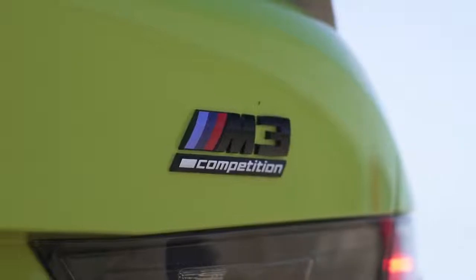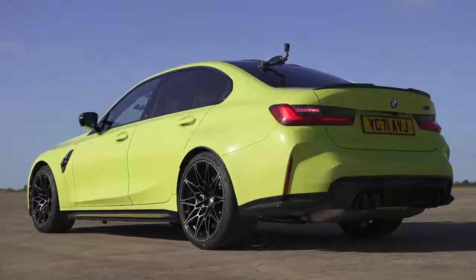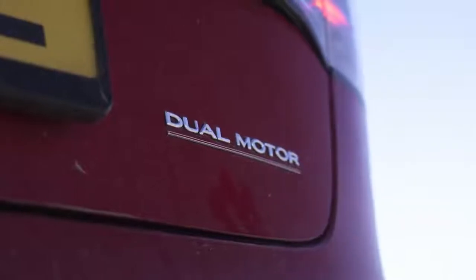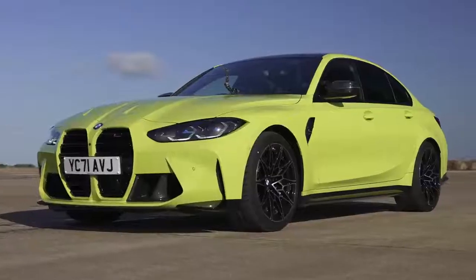So I'm sitting in a BMW M3 Competition, but it's a bit different to every other BMW M3 Competition I've ever driven before, because this one has all-wheel drive, and I'm going to race it against a Tesla Model 3 Performance and an Audi RS5 Sportback, both of which have always had all-wheel drive. So let me tell you about this BMW.